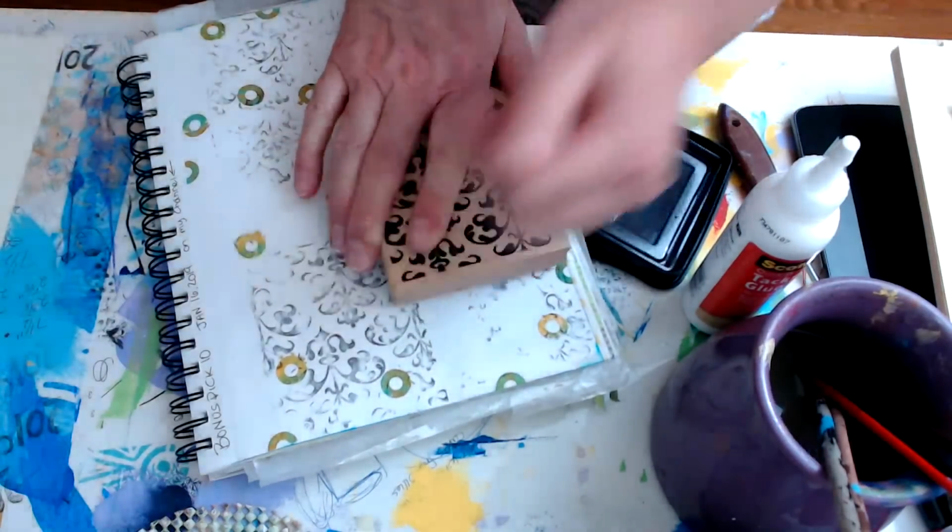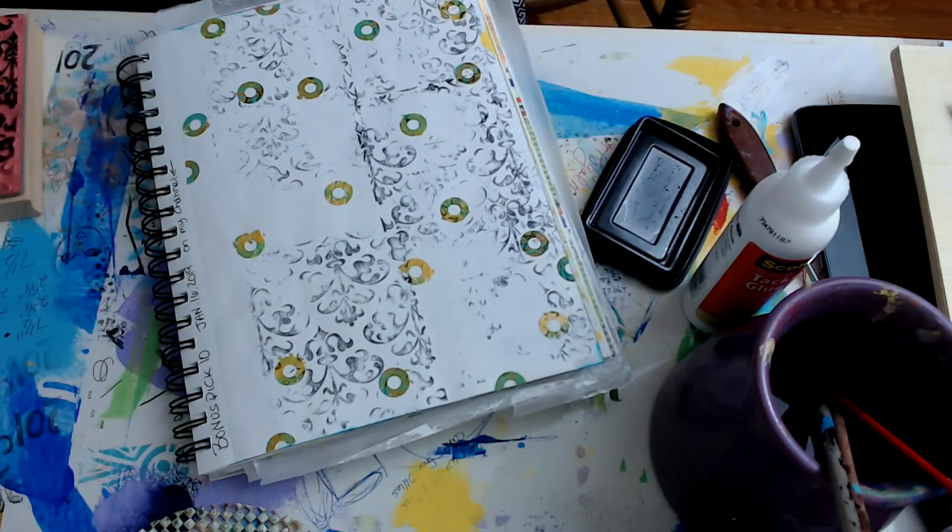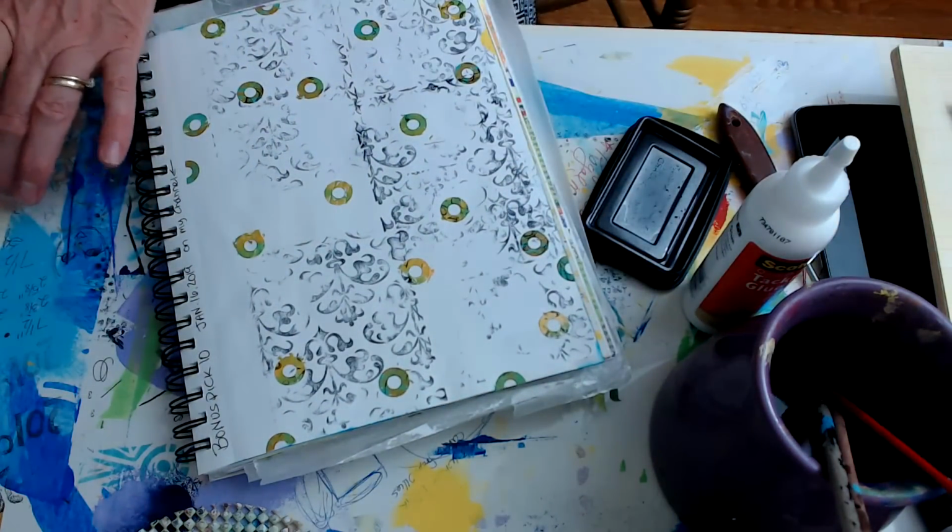So I'm having a hard time getting it to get down on the page.